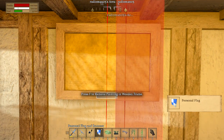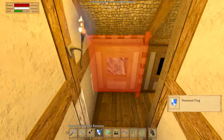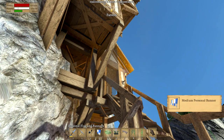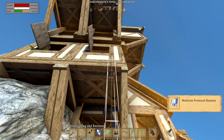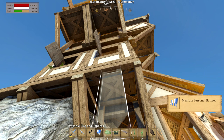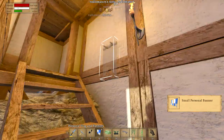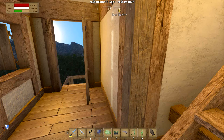I wish I could get this painting to work. Medium personal banner. Oh, I could hang that right from the bottom down here. That looks great right there. Small personal banner. There we go. Beautiful. Love that.